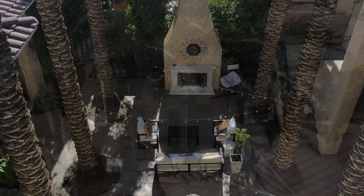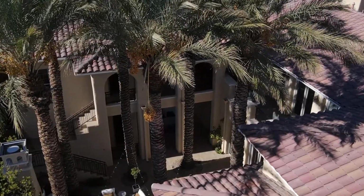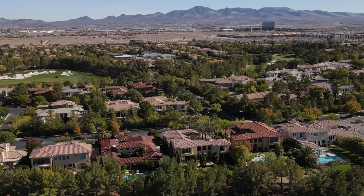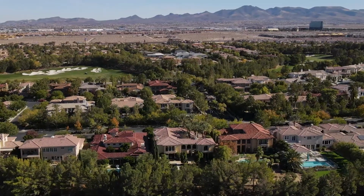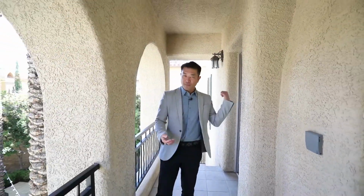Southern Highlands, if you don't know about Southern Highlands, it's a great community. I love it, it's very convenient. You're right off of the I-15, 10-15 minutes to the Strip and the airport. So casita behind me, full room, full bathroom.